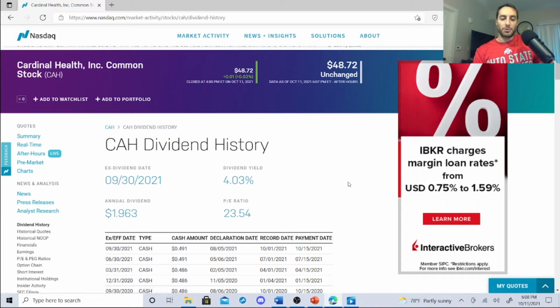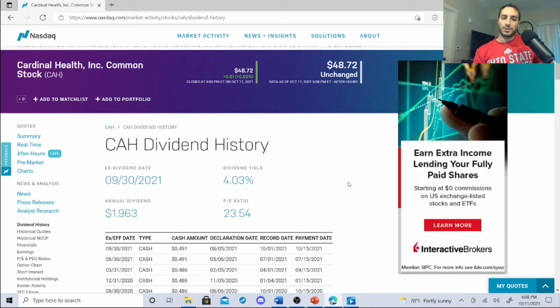PE ratio is 23.54. And they have so many products that people use in the hospital. And they got to keep their reputation pretty strong because if they don't, people are probably going to panic sell. So that's the thing about Cardinal Health. They have a lot of products in the hospital that people need. They are in demand. So that's another thing when I look at dividend stocks. Are they in demand? Well, absolutely these guys are with their products that they carry. Wound vacs, gloves, sterile equipment. You name it, these guys got it. Just go to their website and look at how much stuff they sell to hospitals and outside of hospitals. It's crazy.